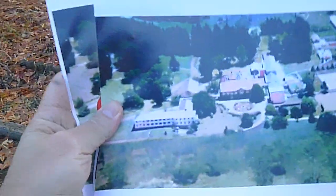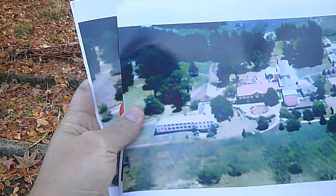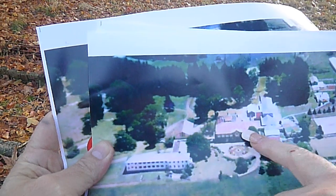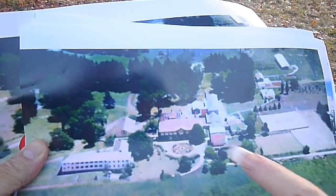Okay, so there's the dormitory. Point to the dormitory, Bill. Bottom left, there. Yeah, that's the dormitory. The original school hall. Can you see the little walkway just on the edge there? Yeah, there's the walkway. There's the original Ostermeer.